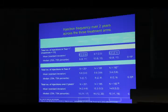You can see across all three groups, all three required 9 injections in the first year and 5 injections in the second year, so a total of 14 injections in 2 years. So by shifting over to an expensive agent, you're not reducing the number of injections. That is quite obvious here.